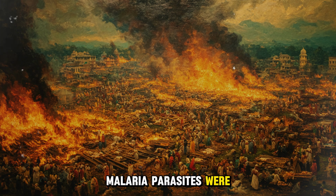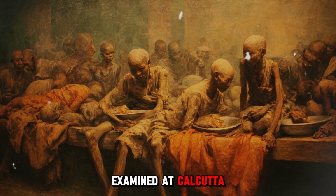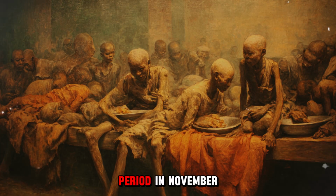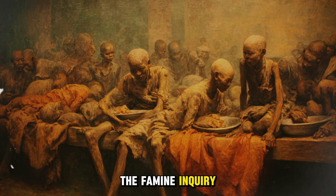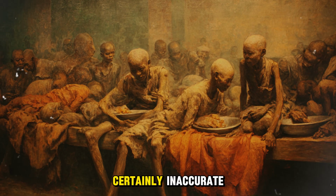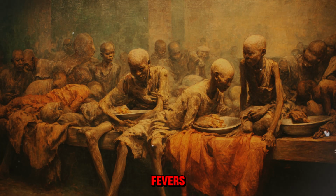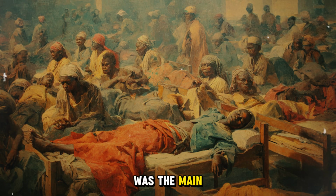Malaria parasites were found in nearly 52% of blood samples examined at Calcutta hospitals during the peak period in November to December 1943. The Famine Inquiry Commission noted that statistics for malaria deaths were almost certainly inaccurate since the symptoms often resemble those of other fatal fevers, but there was little doubt it was the main killer.